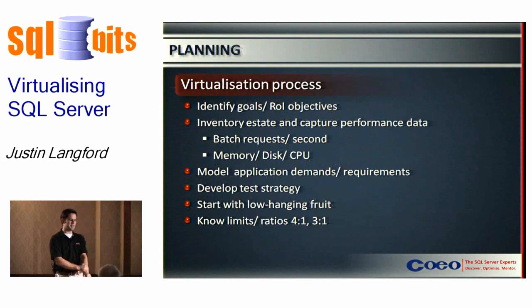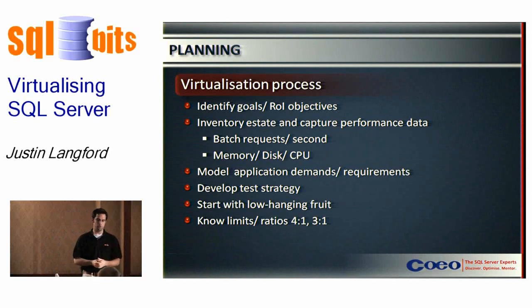Okay, so we're planning a virtualization project. The process is really going to be to identify the goals or the return on investment objectives. So we want to consolidate 4 virtual machines into one, or 2 to 1. What's our ratio? What's our objective? And how are we going to design some kind of process which supports that?